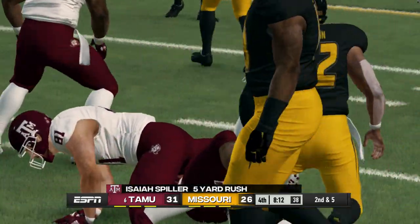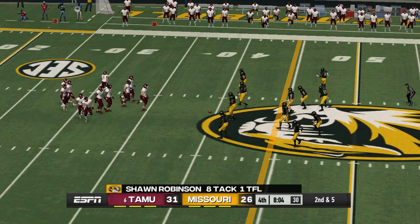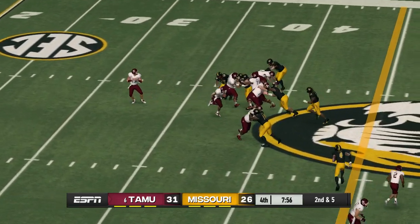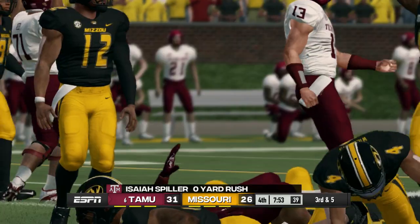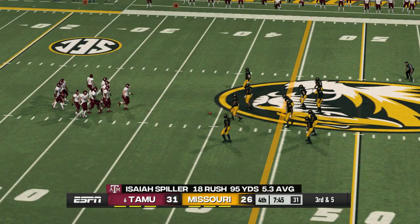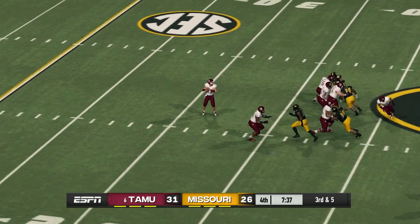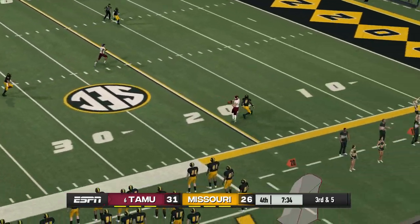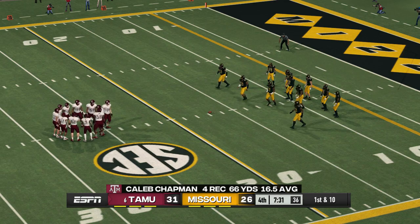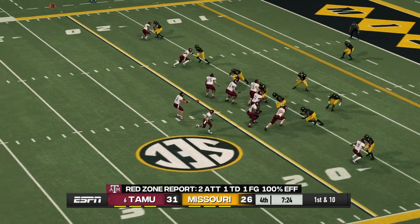Nice run there. Second and 5 coming up here. Ball on the 40. They go right, and he's tackled behind the line. 1 yard loss for the halfback. He airs it out. He's tackled around the 17-yard line. You know, they did a great job here of not just getting past the first down marker, but picking up some major yards on the play. So the big gain resulting from the pass play leaves us with a first and 10.